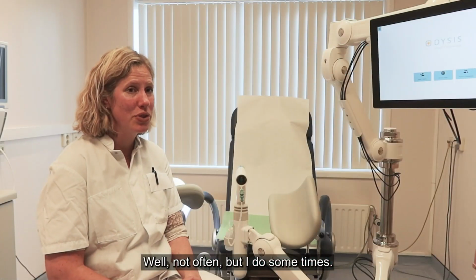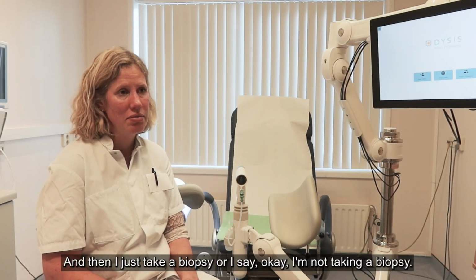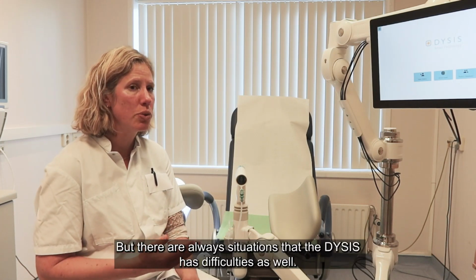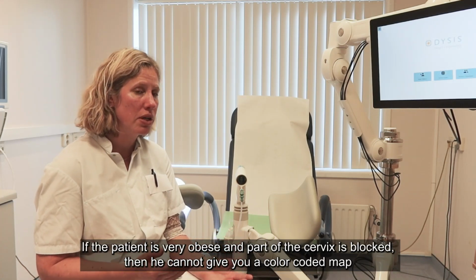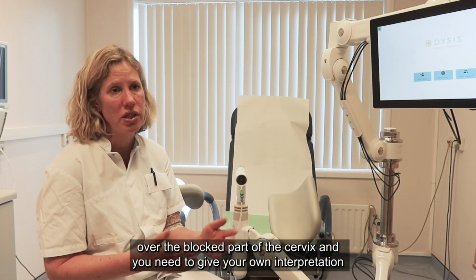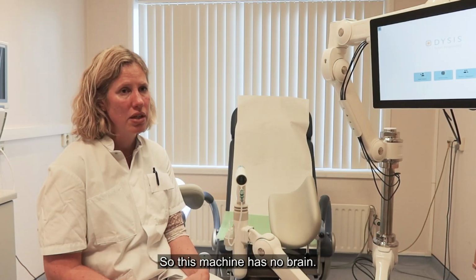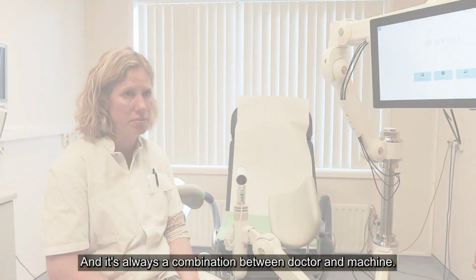Well, not often, but I do sometimes disagree, and then I just take a biopsy, or I say, okay, I'm not taking a biopsy. But I trust the data on DYSIS, which is very consistently that it's better than we as colposcopists. But there are always situations where DYSIS has difficulties as well. If the patient is very obese and part of the cervix is blocked, then it cannot give you a color-coded map over the blocked part of the cervix, of course, and you need to give your own interpretation. Or if you have a very nervous patient who moves a lot, then it can be difficult for DYSIS to give you the color-coded map. So this machine has no brain, you have to use your own, and it's always a combination between doctor and machine.